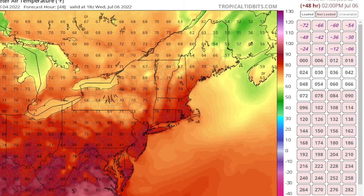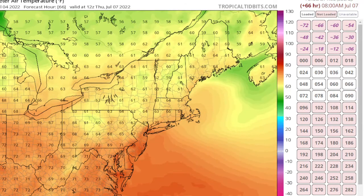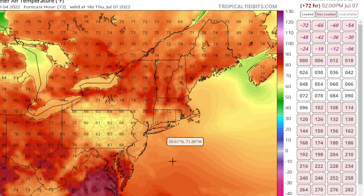Now we are looking at the GFS. So we'll go and look at the temperatures on the GFS, and here we are for Thursday, and this is due to clouds and rain. Thursday could be kind of a wet day. I know, we're having too many of those.